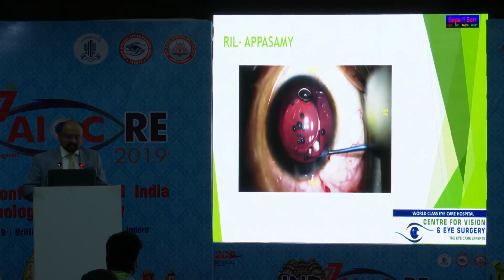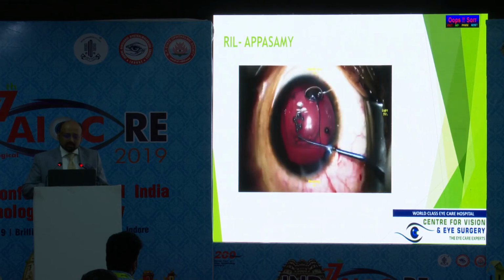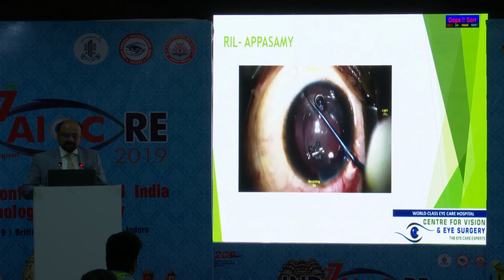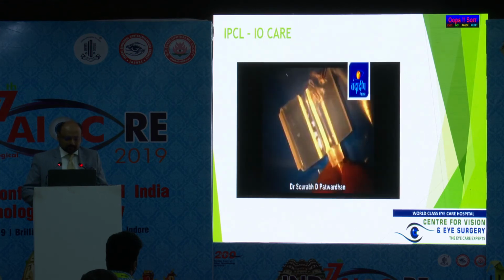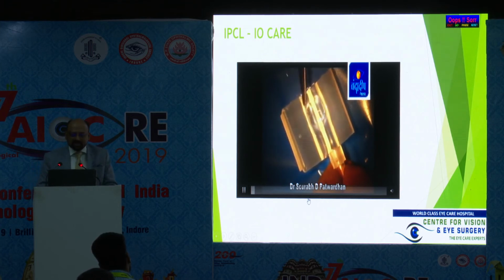You put a bit of viscoelastic, you would need a different instrument. The haptics are also a lot more thicker, so you may struggle a bit if you're shifting from an ICL to an Indian phakic lens, but usually with a bit of effort, it goes off actually quite well. This is a video from Dr. Saurabh, just to show that the IPCL is actually quite similar.